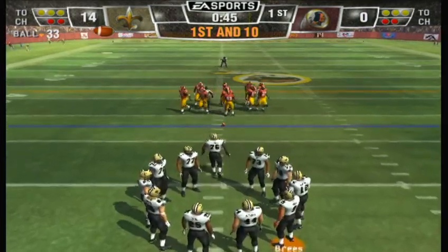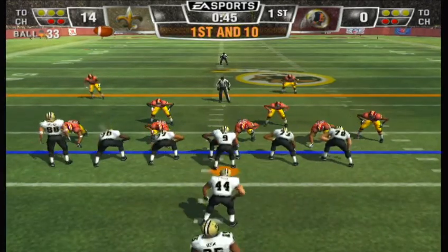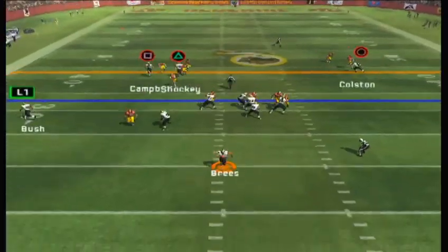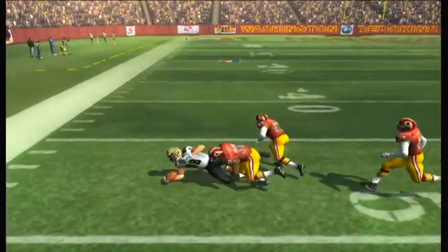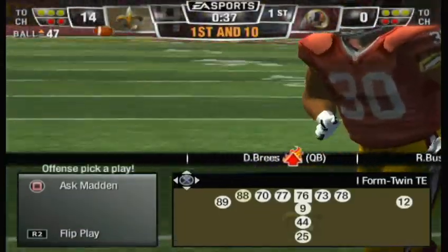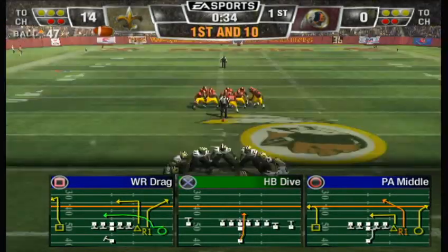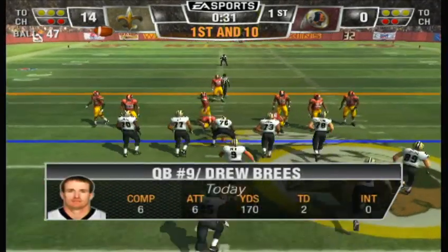First and 10 now, and 10 to go on the 33-yard line. The Redskins go with a four-man front. First down, looking to throw. Defense closing in. He throws on the run. He brings it in. Shows no hesitation. The result of the play is a first down. First and 10. Ball on the 47-yard line.